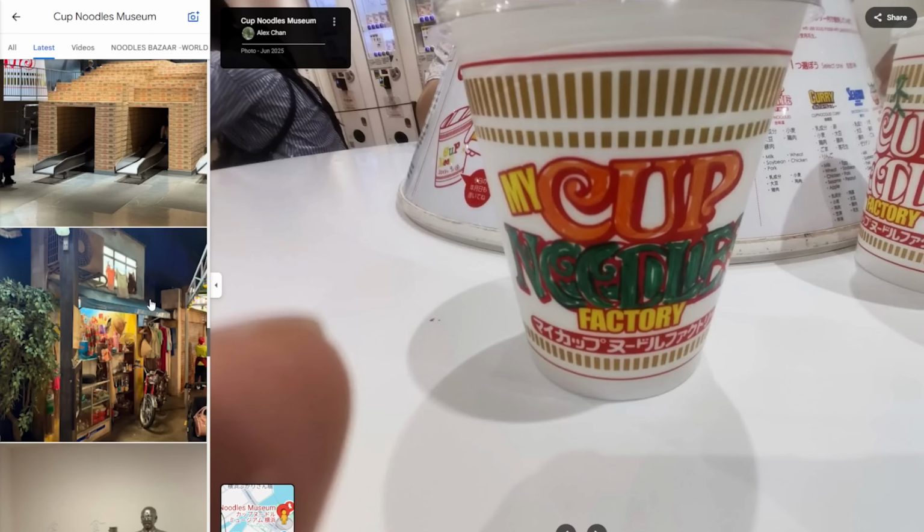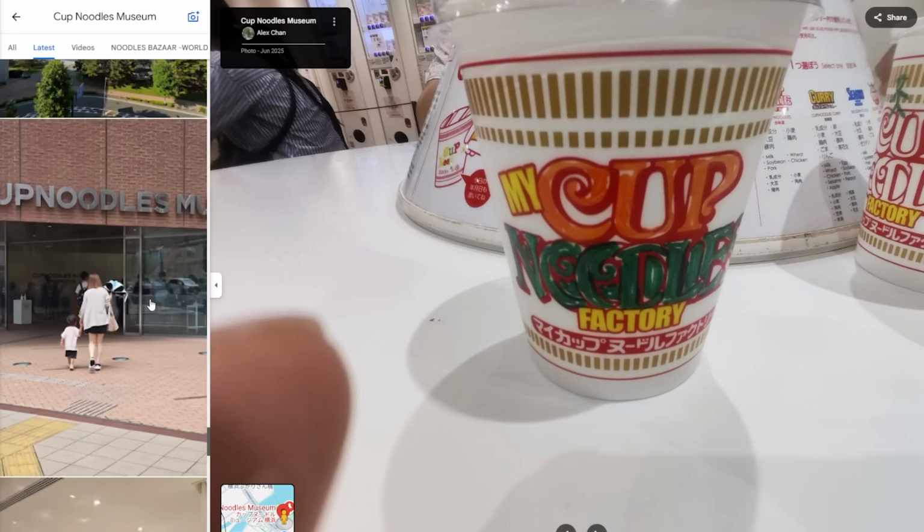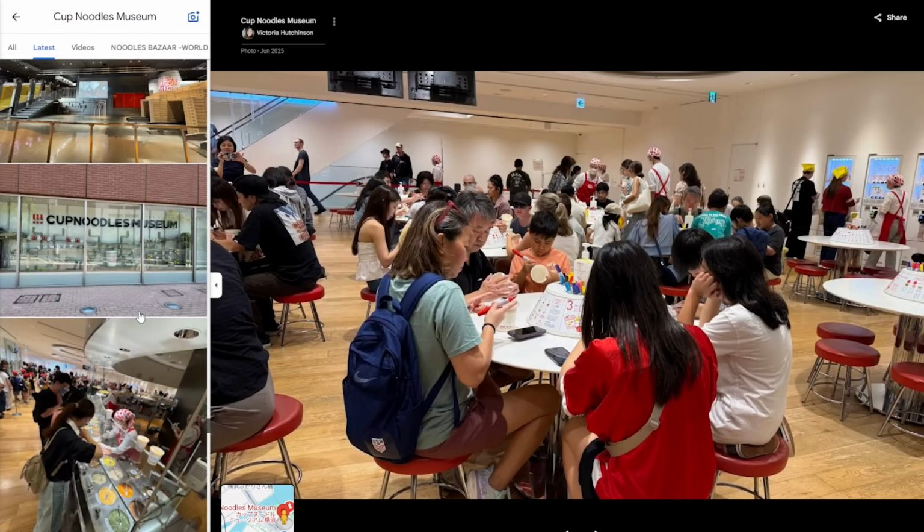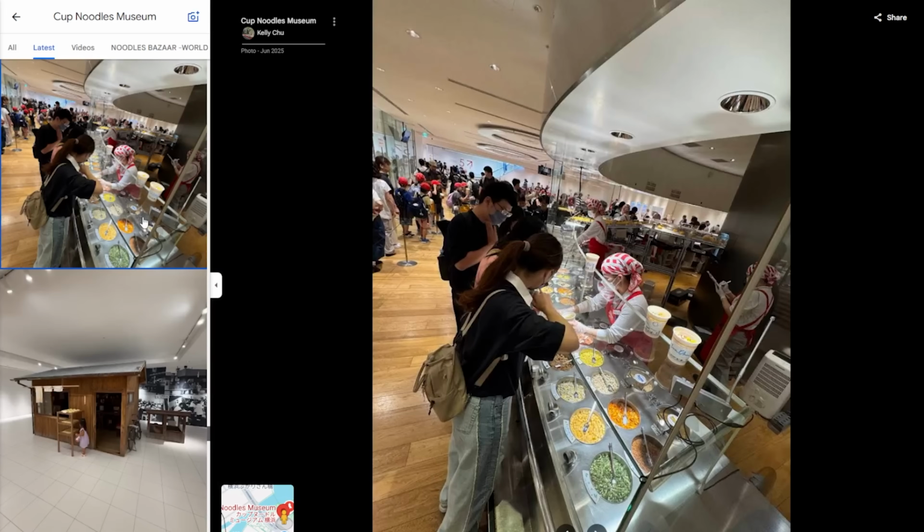Tickets go on sale at 10 a.m. on the first day of each month for entry for the following month. Meaning if you want tickets in September, you want to start looking at 10 a.m. Japan Standard Time on August 1st.